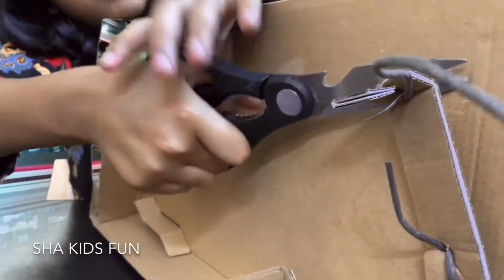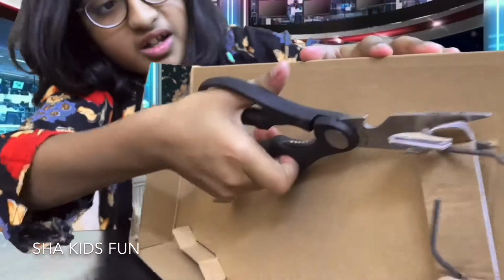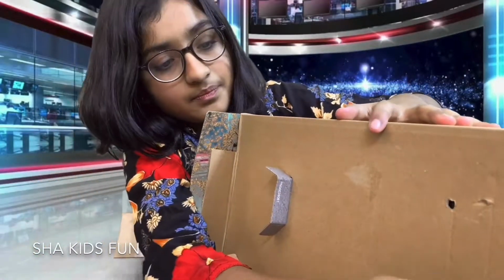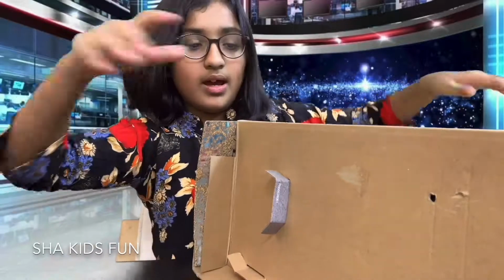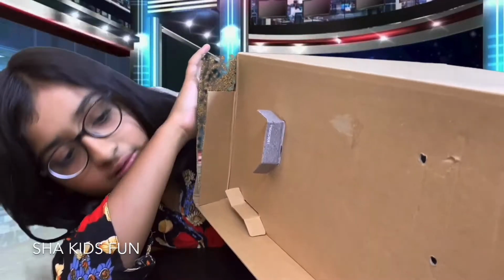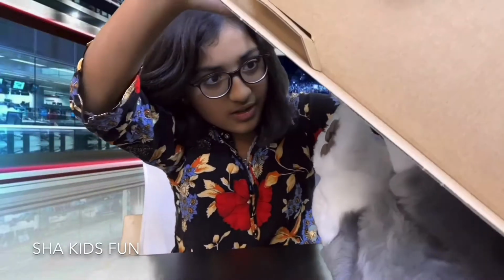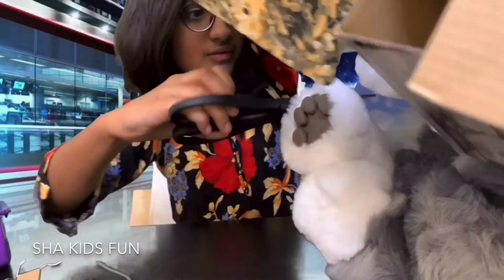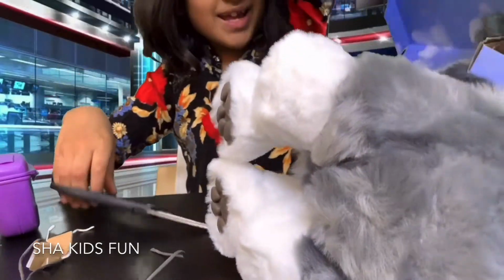I'm just gonna try to cut. Oh my god. Cut that with that. Nope, the puppy's not free yet. Wait, why isn't it free? Oh, there's. What is this? Oh. Gotta be super careful not to cut the puppy. Yay, the puppy's free!